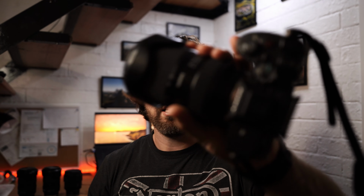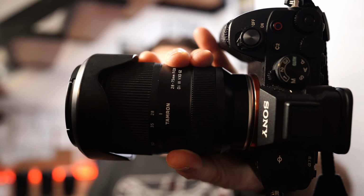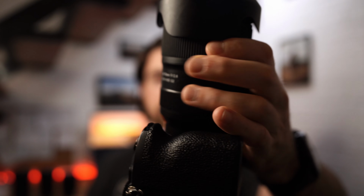Now, I have recommended this before and I do recommend this again. If you only need one lens, you don't need a super zoom, that Tamron 28-75 really is a fantastic lens to consider.